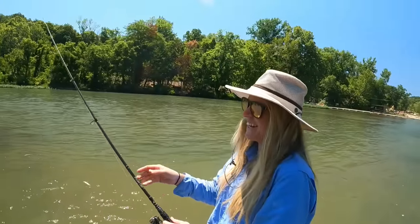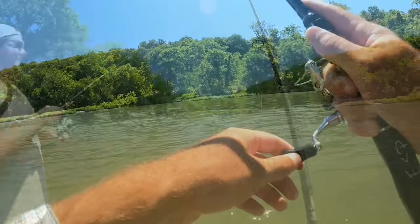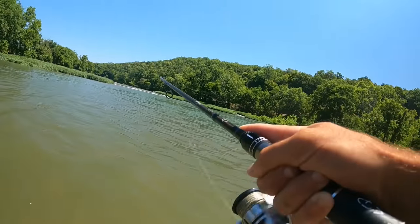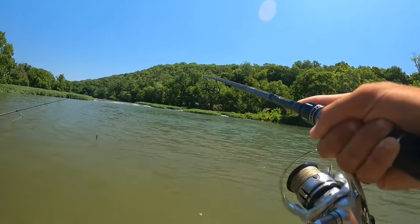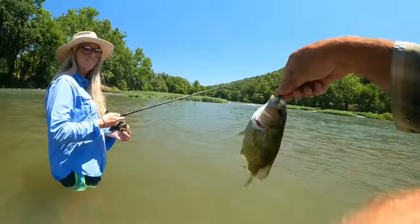Oh. Oh. Hey, give me some. Tiger, we need you to catch one. I know it. That's a fish. That's a fish. I thought it was a rock, but it's a fish. Is it a smallie? Is it a smallie, JJ? It's not a smallie. It's an Ozark red-eye bass, baby.